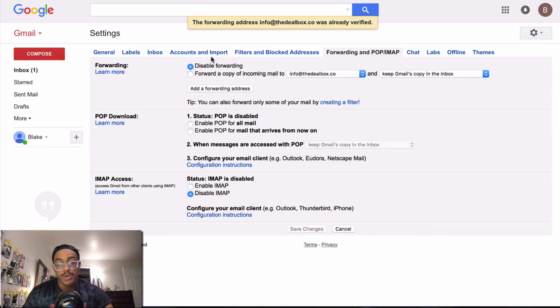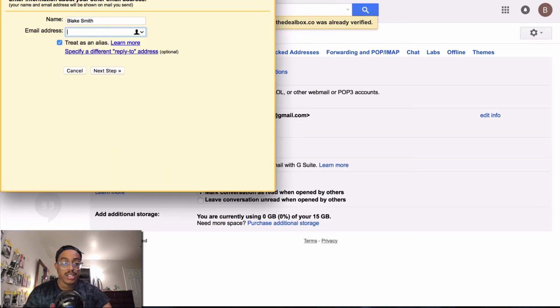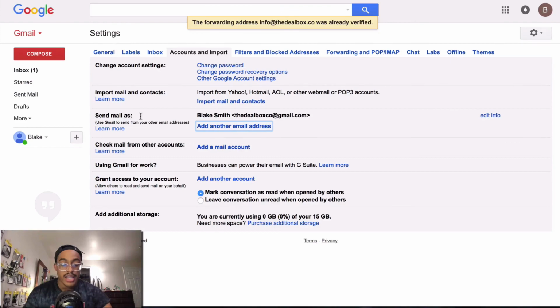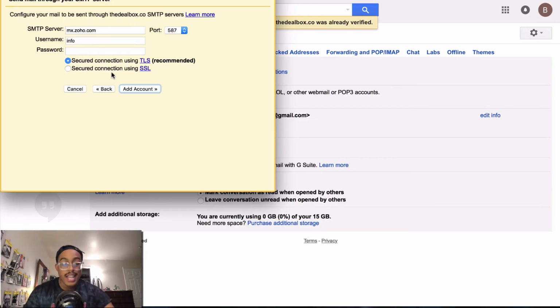We need to go back to our Gmail account, and we need to go to accounts and import. And what we're going to do is add another email address. So if you didn't see that, send mail as, just add another email address, right? The email address that we're going to use is the Zoho email address, info@thedealbox.co, and treat as an alias. You want to uncheck that and click next step.